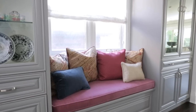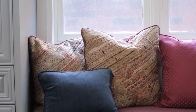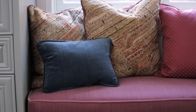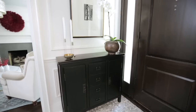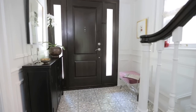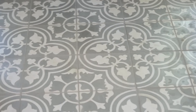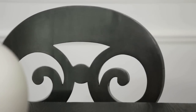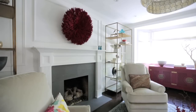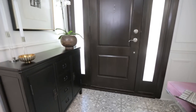The bench was already there, but we topped it with a velvet cushion and then took cuts of an Indian blanket and turned those into pillows and mixed it with some other fabrics. One of the little gems of this house was working on the entryway, and I installed some cement tile from Mexico. What I loved about it is the curves in the pattern were a nod to the curves on the dining room chair and the rounds above the fireplace.